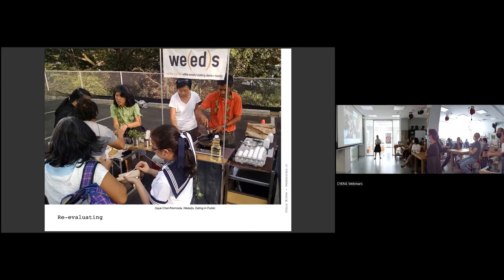It's by Gai Chan in Hawaii. And here she is sort of giving weeds a different value. So weeds, technically, when you're gardening, are considered non-valuable, something to get rid of, something to take away. And here she's showing with her work that weeds have some value that we don't necessarily see.